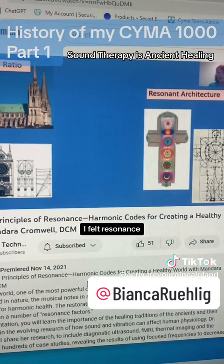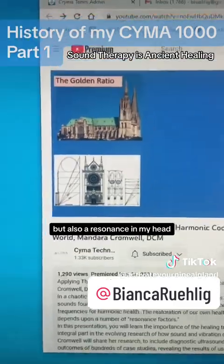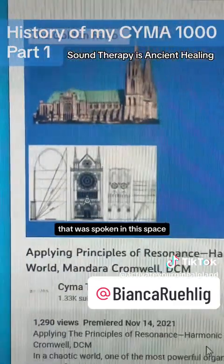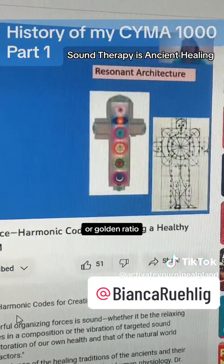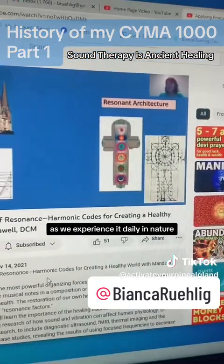Being in these structures, I felt resonance not only within the walls, arcs, and domes of these structures, but also a resonance in my head. And in my chest and torso, I could feel this resounding with the music or with the song or prayers that were spoken in this space. These mystical spaces are built on what we know as the golden mean or golden ratio. And our bodies have a special affinity for the golden ratio as we experience it daily in nature.